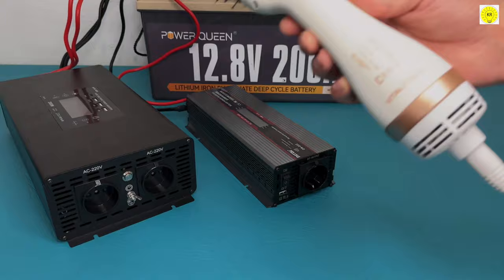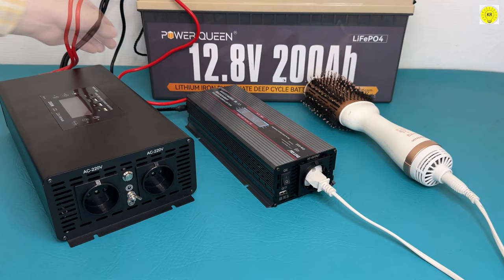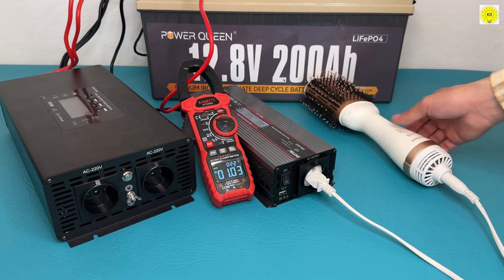Hello and welcome to our comparison video on the 12V 1000W inverter versus the 12V 2000W inverter. Both of these inverters are superb choices for your power needs, but which one is better? Well, let's find out. First, let's talk about the 12V 1000W inverter.